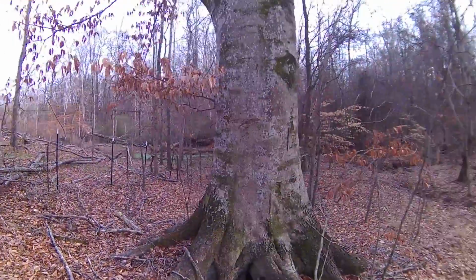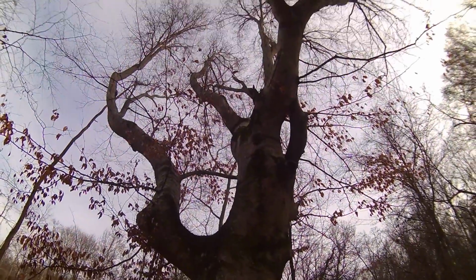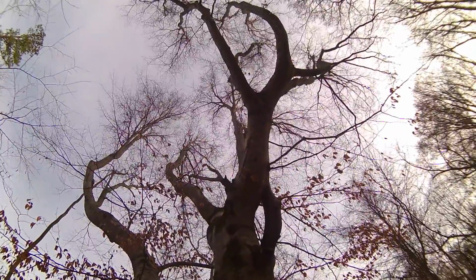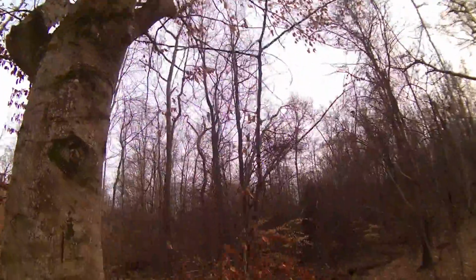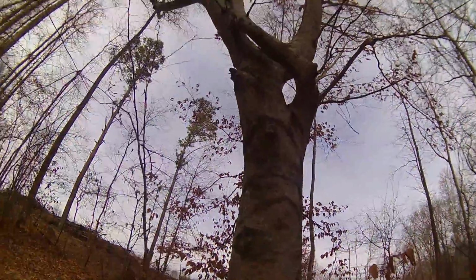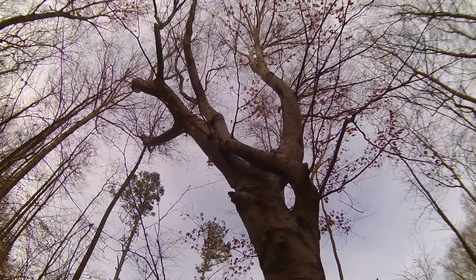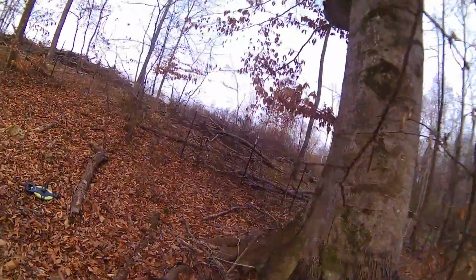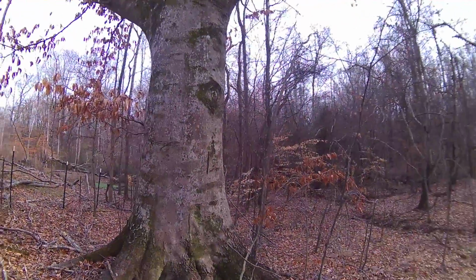So here's the other tree. It's got a lot of really weird branches on it. Go back around this side so you can see something we noticed yesterday. It was really odd how those branches kind of grew together and then back apart again. From what I was looking at on the internet, it's not that unusual, but to me it is.